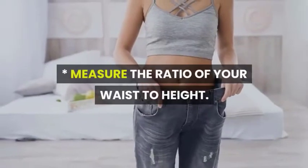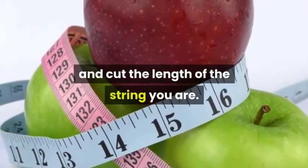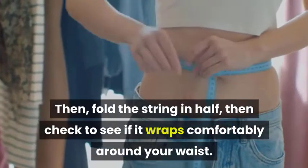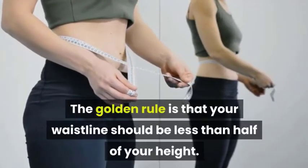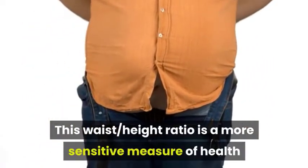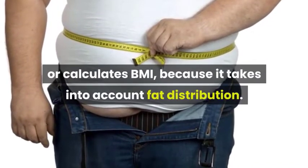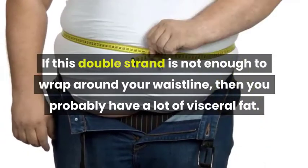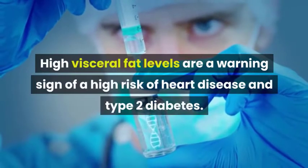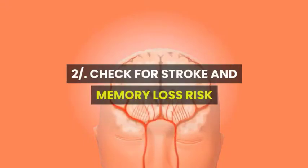Measure the ratio of your waist to height. First, measure your height using a string and cut the string to that length. Then, fold the string in half, and check to see if it wraps comfortably around your waist. The golden rule is that your waistline should be less than half of your height. This waist-to-height ratio is a more sensitive measure of health than weight alone or calculated BMI, because it takes into account fat distribution. If this double strand is not enough to wrap around your waistline, then you probably have a lot of visceral fat. High visceral fat levels are a warning sign of a high risk of heart disease and type 2 diabetes.